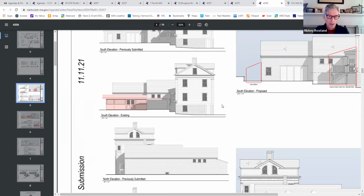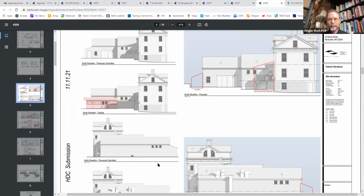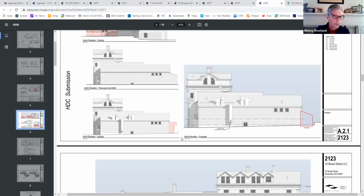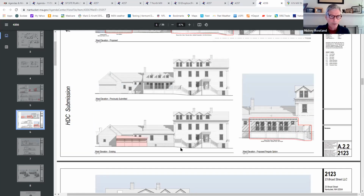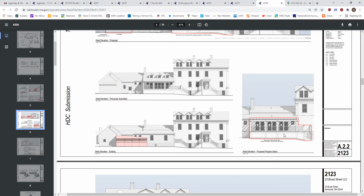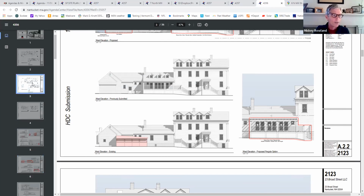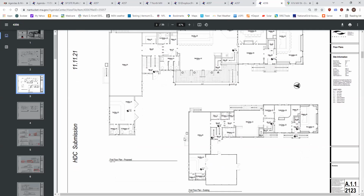All right. So, any particular elevation, Angus? Certainly the south and west, but also the floor plans. All right, here's the south proposed, previously submitted, which is no longer relevant, and then the existing over here to the left. On the west, we have, okay, here's existing to the left and proposed on the right. And the floor plan here. Proposed and existing. Thank you, Mickey.